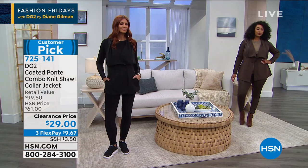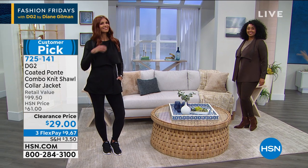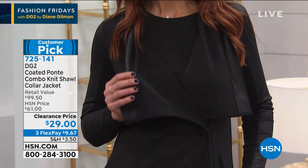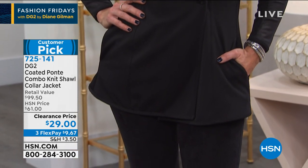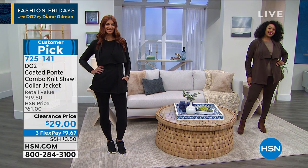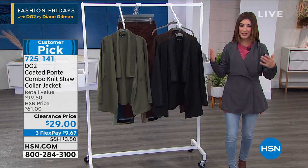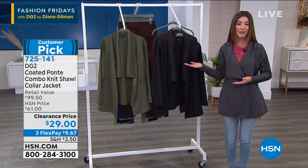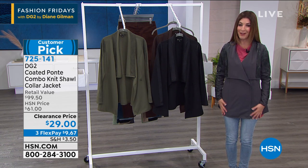The length is great. It has almost like an A-line, a beautiful sweep to it. So again, giving you an incredible silhouette. And that collar, ooh, that looks so good. It's fabulous in every way. But every once in a while, we just have to put something on clearance. It's our final quantities. Yeah. It got rave reviews on our website, so you can read it. It's a big customer pick. You loved it when you got it home.